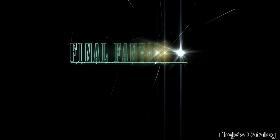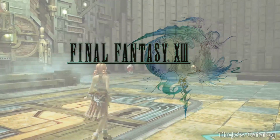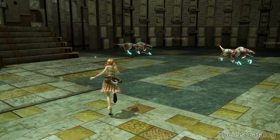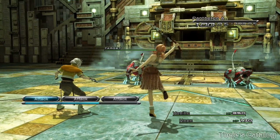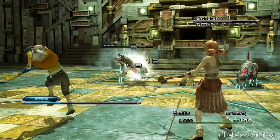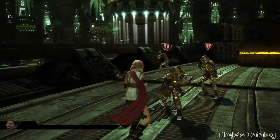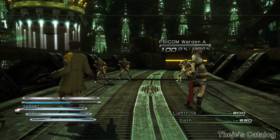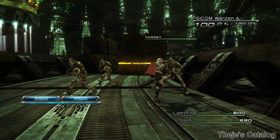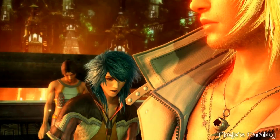Today I'm reviewing the PC port of Final Fantasy XIII, which was released to Steam on October 9th. The rest of the trilogy is said to follow later. For those of you who haven't played Final Fantasy XIII, this review won't be for you. The aim of this video is to evaluate the quality of the port from the console versions to the PC. Keep in mind that I've never played the console version before myself, so if I get anything wrong here, deal with it. We'll begin by taking a look at the API, Crystal Tools.